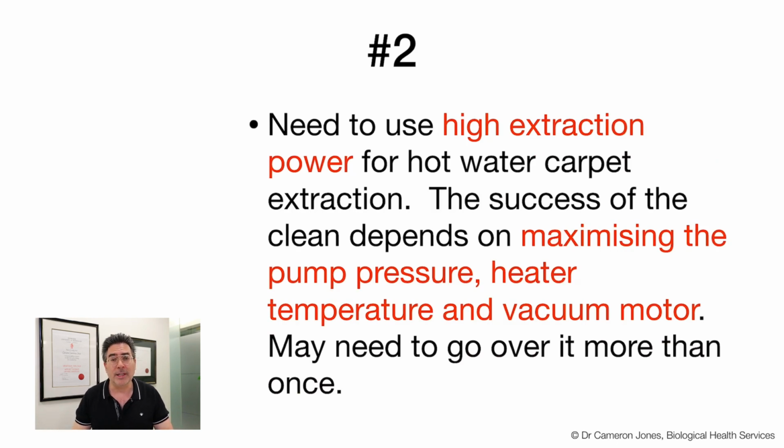The second point that he focused on was the need to use a high extraction power or pressure. And that is reasonably self-evident, in that if you can remove more of the particulate matter and get more of the water into the fibers, because there are different types of carpets, and those fibers and the particulate matter get bound together. So not only do you need to be able to inject the water into the carpet, but you need an efficient suction pressure to get that dirty water out and to bring a lot of the particulate matter up to the surface.